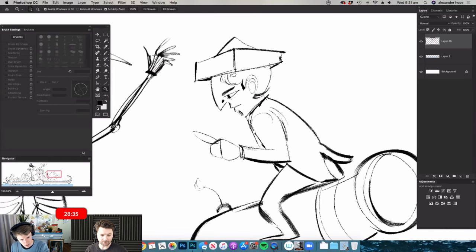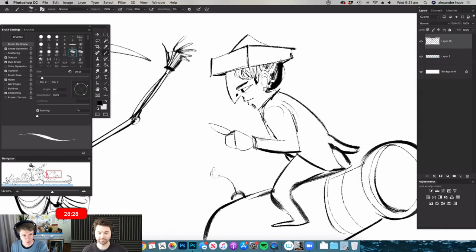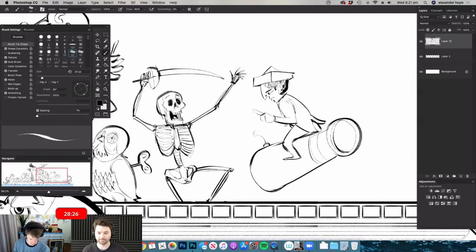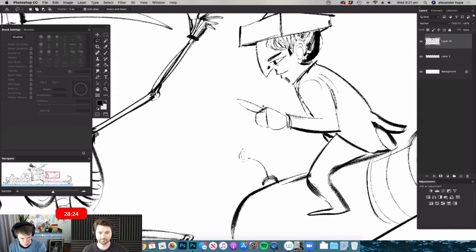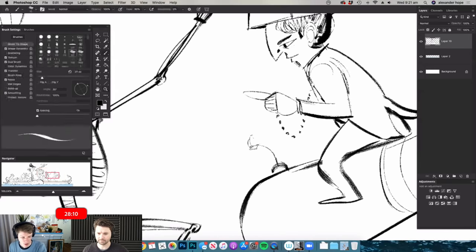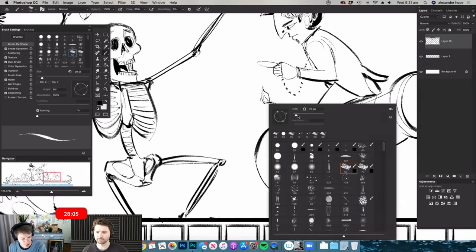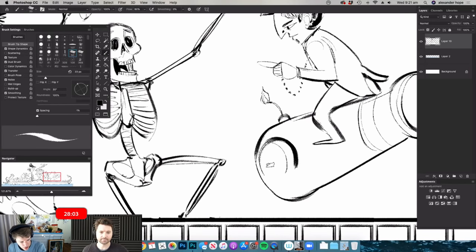Tim says, yes, holding the monocle. Cool. We'll have that little monocle chain going. Pan. Got our fuse lighting up there. Let's get some structure to this cannon going on.